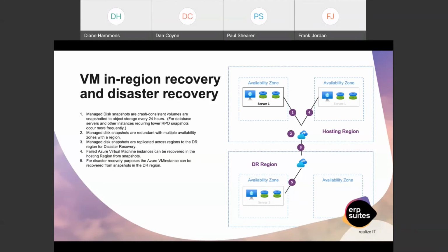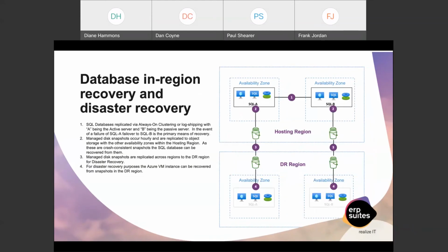So what about databases where I might need a lower RPO? So the best practice in the JDE community will be running SQL Server on top of an Azure VM and use always-on clustering for HA purposes. As shown in the diagram, if SQL A fails, the database is brought online in SQL B in the other AZ. And then snapshots are replicated across regions in case of a regional disaster.